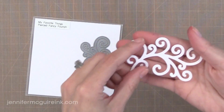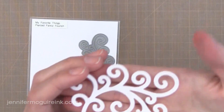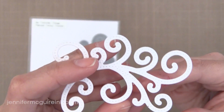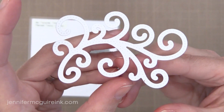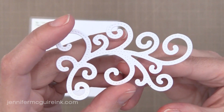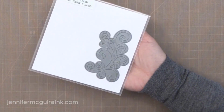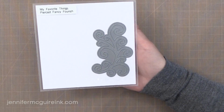Next is the Pierced Fancy Flourish die, and this die, it's hard to see, but it has tiny little pierced holes along the center of the entire flourish, just to add a little bit of elegance and interest. This die cut would be great to put behind maybe a flower die cut, so just a die cut in green kind of looks like a vine. You could put it along with a butterfly die cut, which I'll show you one in a moment, or just to add some layered elegance in the background of a card.